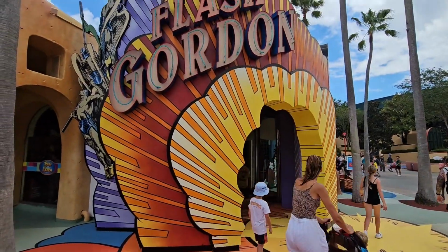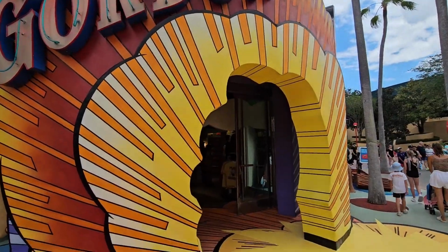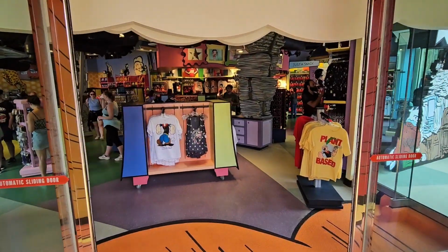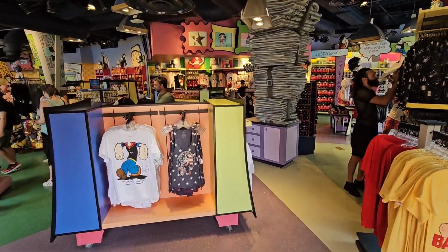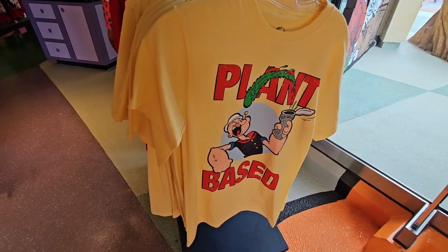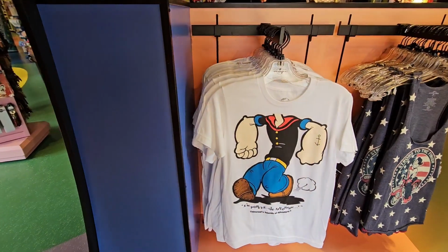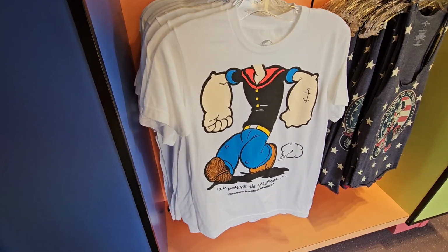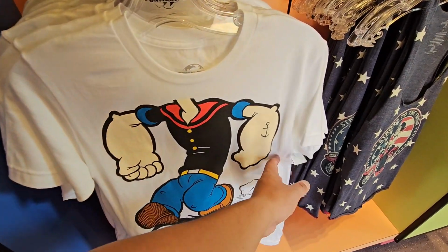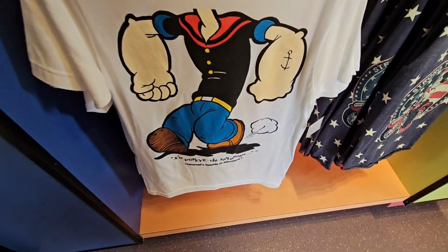I don't know if this gift shop is called Flash Gordon's or not, but there's a little gift shop right over here. I'm not gonna spend a ton of time. Just gonna poke around for a second. Popeye, plant-based diet for old Popeye over here. And I do like these shirts a lot too, where it looks like your head is the character's head from the shirt. And this will run you $27 for the headless Popeye shirt.